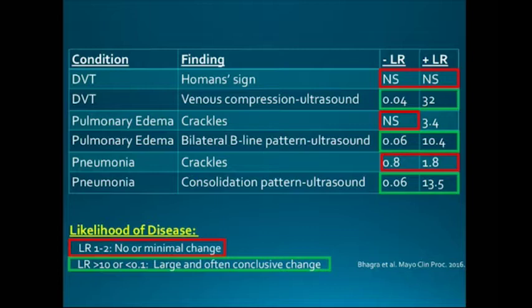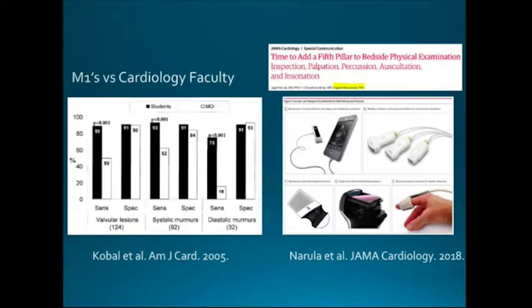So the point is that ultrasound is the sophisticated, elegant weapon you have been looking for. You just don't know it yet. It's not a crude blaster. And if we look at studies, this is a study from 2005. This is an old study. This is an oldie but goodie.